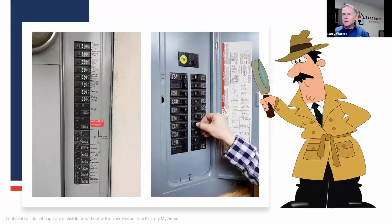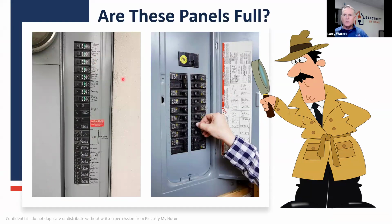So the big question here, just looking at these electrical panels, and I don't know what the reference point of our audience is today, but I got a couple of electrical panels here. A couple of things about them. They're completely full in one way. There's no space for anything to go in here, right? I can't just take an empty spot and throw a breaker in there. So my question is, are these panels full? And the answer is, I don't know. We've got to figure it out, right? And we're going to do that together.